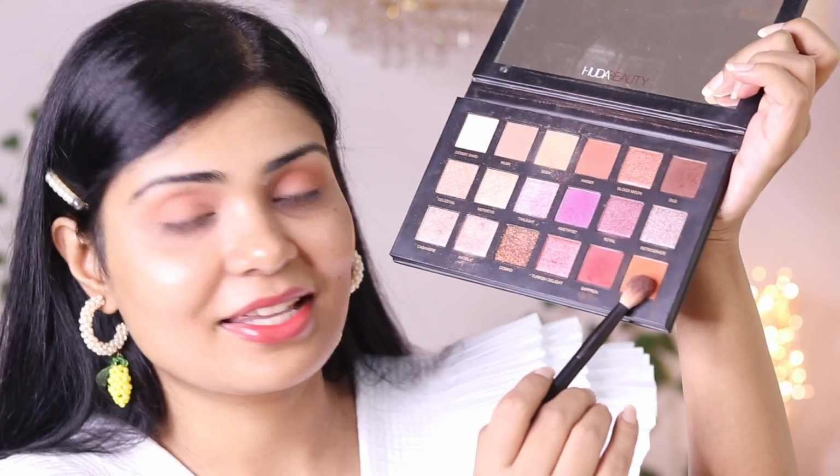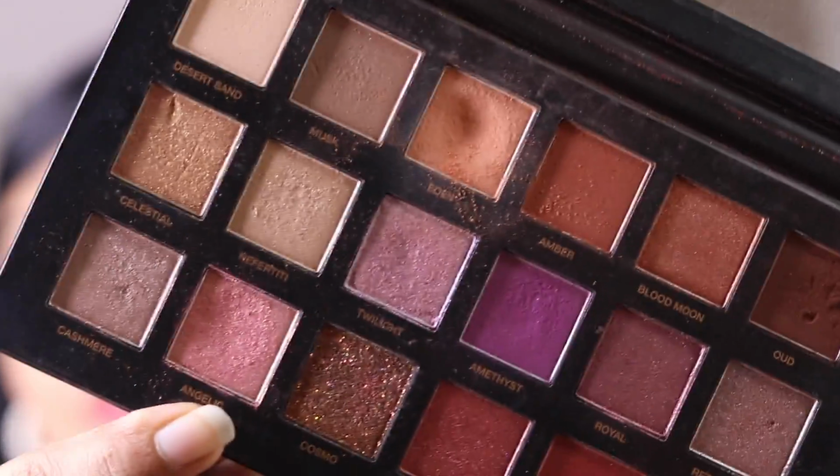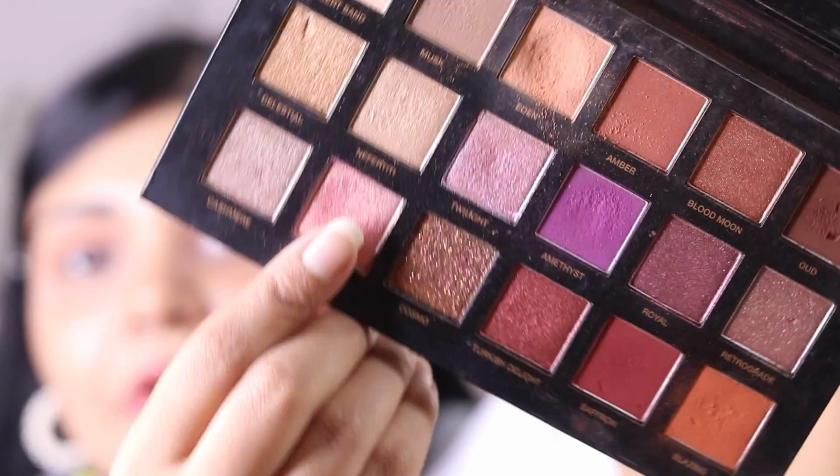And I launched my YouTube channel in January 2018, and it was the best decision that I ever made in my life. So I am using this shade Blazing. It's orange shade. So I think I'm done with my eyeshadow, and now I'm going to use the shimmer shade. It's Angelic. Let me show it to you. This one, on the upper lid.